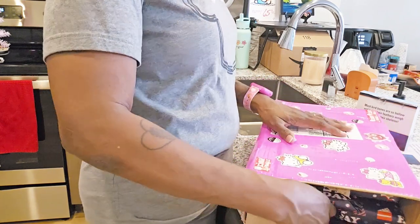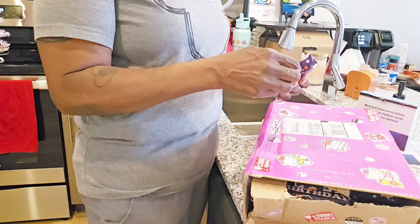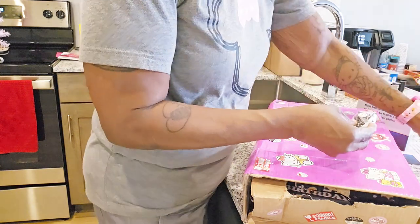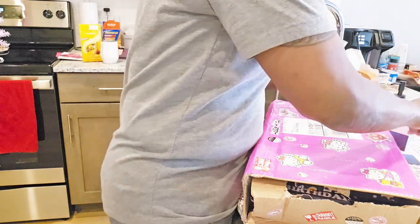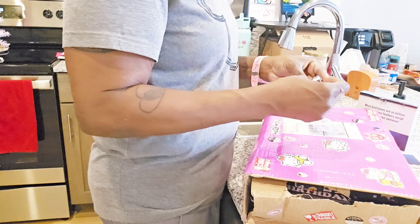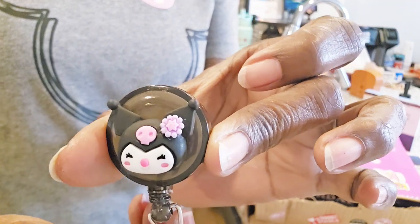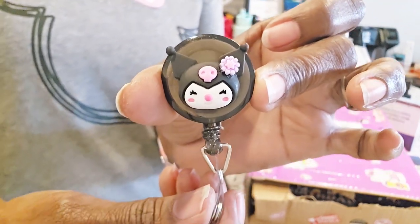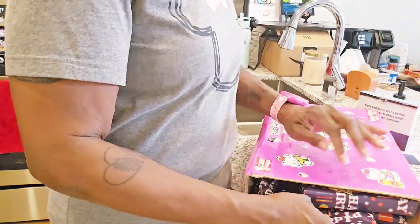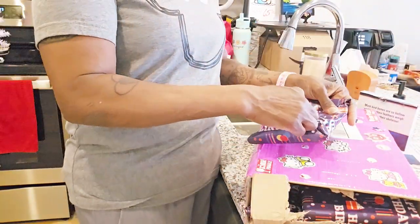I can believe that. All right, so we're just going to, oh my God, she's got everything individually wrapped. So here's the first little thing here. Oh my God, this is so stinking cute. Look at that. It's a badge holder. That is so cute. All right, I'm pulling out the second one. Oh my God. And they all have happy birthday wrapped in happy birthday wrapping paper.